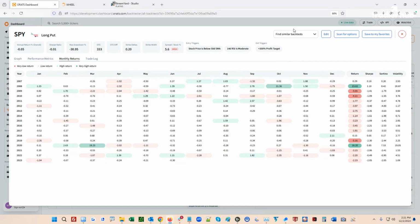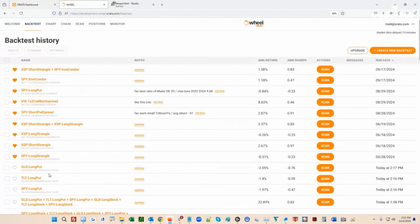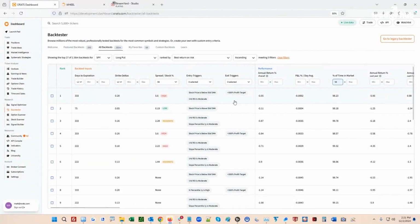Great. And COVID. Yeah, so that's really cool. I love using this backtest finder and also the custom backtester. So you could see that -1%, -2%. It was interesting that this.